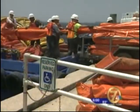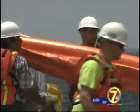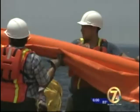Crews will use various types of boom on Bay County's waterways based on the tides and where the oil is threatening. The top priorities are the pass and inside St. Andrews Bay, as well as estuaries and inlets, because those areas support sensitive wildlife. This plan has been in place for quite some time.